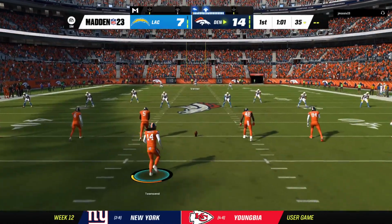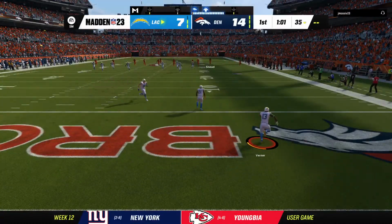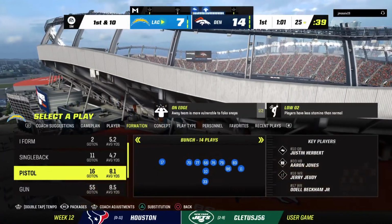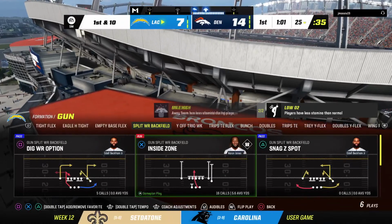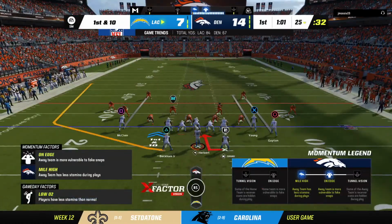The Broncos kickoff unit out there to kick this one away. And this will not be returnable. It's out of the back of the end zone for a touchback. The Charger drive about to get going.